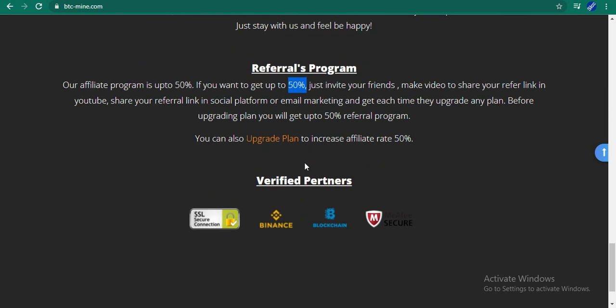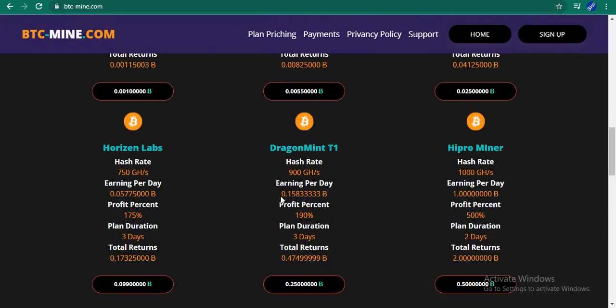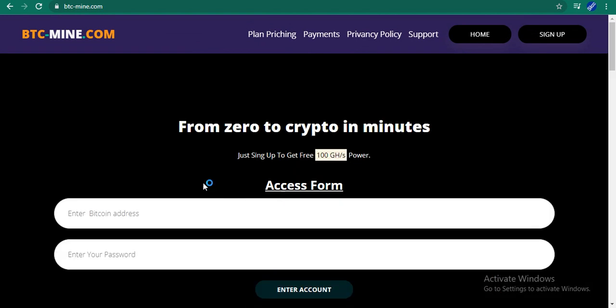They made serious claims right here that they are verified by SS Secure, Binance, Blockchain, and McAfee. That is quite a claim to make without any proof, without any point or evidence to justify that.